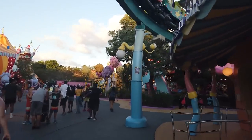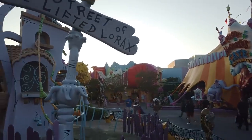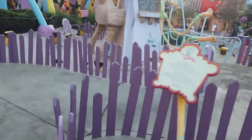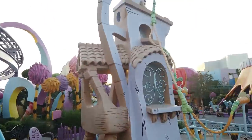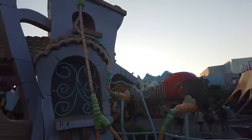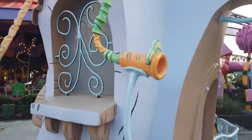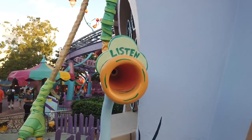Well, the Seuss version of a phone, anyway. If you pop through the Street of the Lifted Lorax, which is inspired by the Tale of the Lorax, you'll see this weird building situation. And you see, I'm gonna call it a Seussophone, the Seuss version of a telephone, and it says, listen.